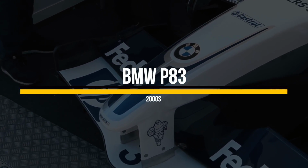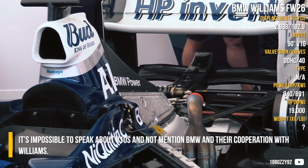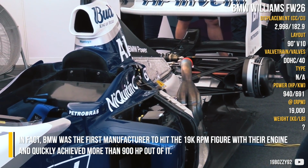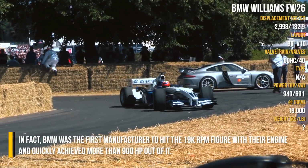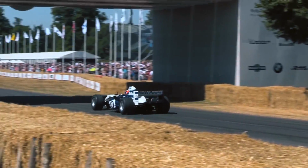BMW P83. It's impossible to speak about V10s and not to mention BMW and their cooperation with Williams. In fact, BMW was the first manufacturer to hit the 19k RPM figure with their engine and quickly achieved more than 900 horsepower out of it.